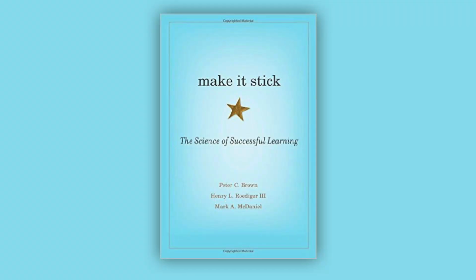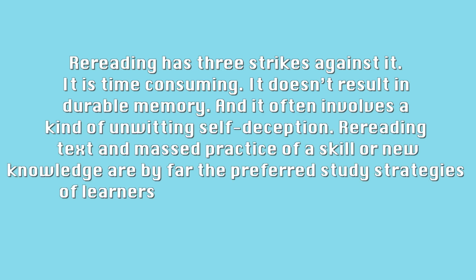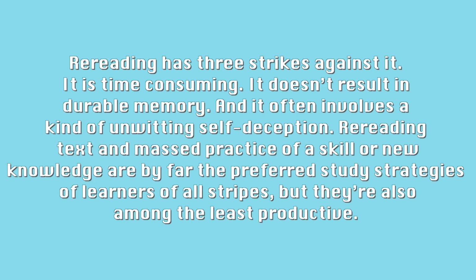There's a book about the science of learning called Make It Stick, and there's a quote from it about how rereading is really not efficient. I'll read this quote to you guys right now. "Rereading has 3 strikes against it. It is time consuming, it doesn't result in durable memory, and it often involves a kind of unwitting self-deception.